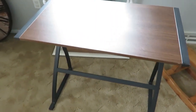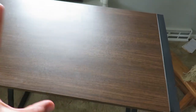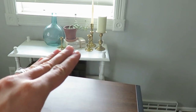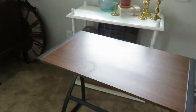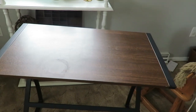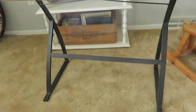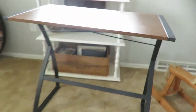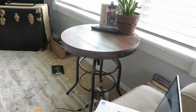So I got this desk off of Facebook Marketplace. It's just small enough that I want to sit under that window or under this window, I'm not sure. Just with teaching from home right now and doing YouTube, sitting on the couch is hurting my back immensely. So it's a little more modern than I was hoping for, but honestly it kind of matches our side table there. Kind of.